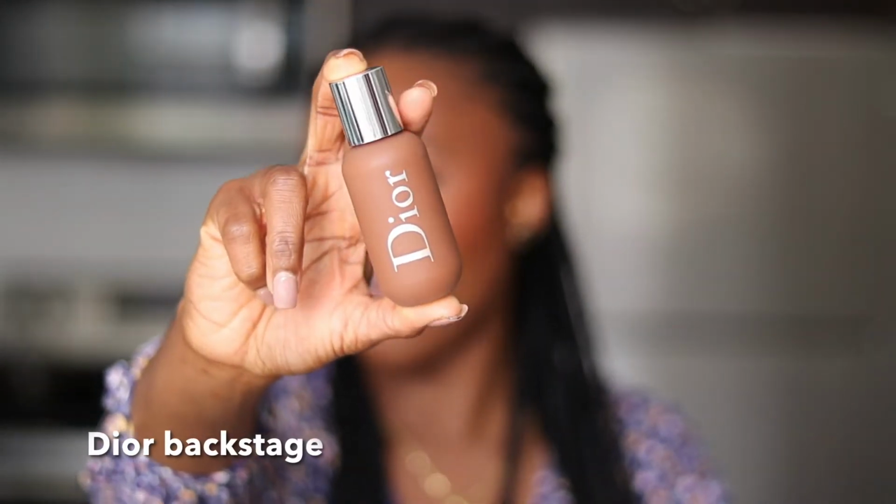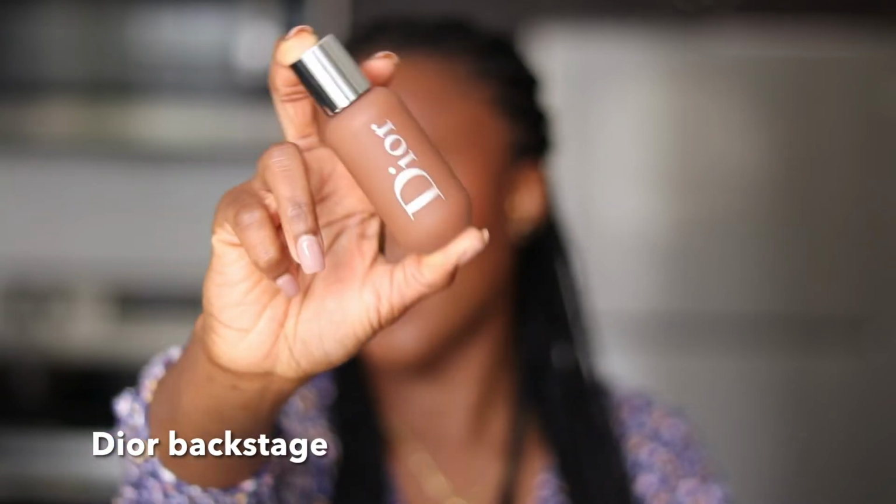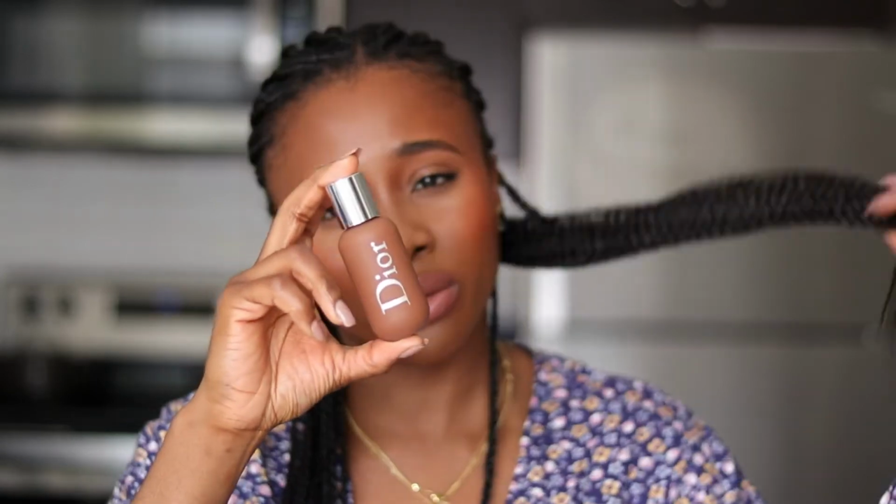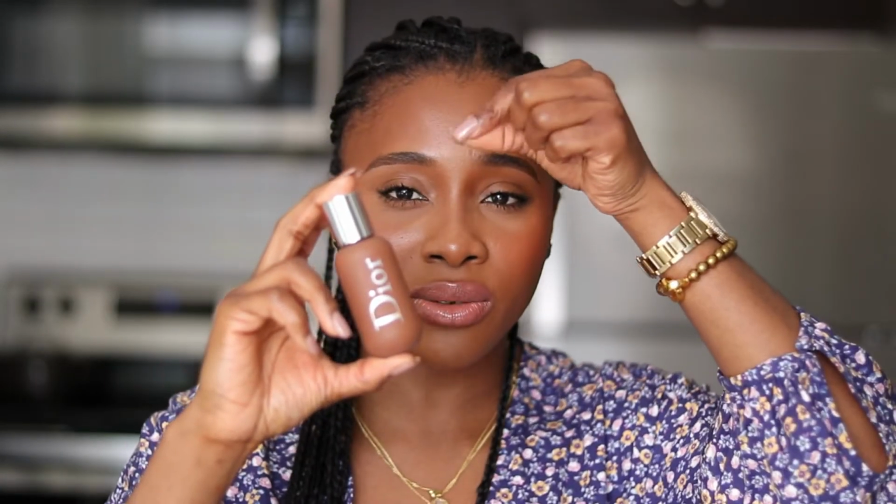Now my number 3 would be the Dior Backstage foundation. This is another amazing foundation. Amazing is the word that's coming to my head. Very lightweight compared to the Estee Lauder and the Charlotte Tilbury that I just showed you. The consistency is not as thick as this one's. I would say it's a medium to full coverage, so you can definitely build up.